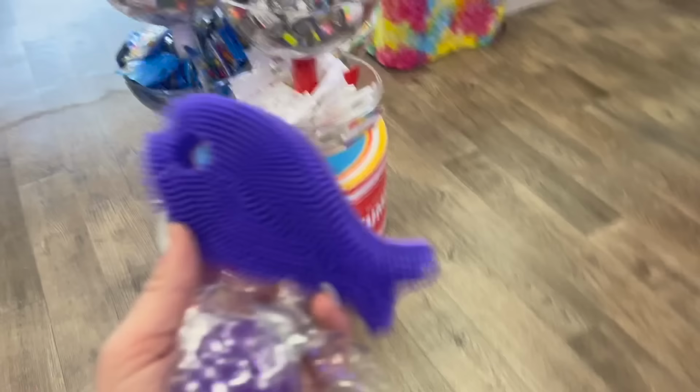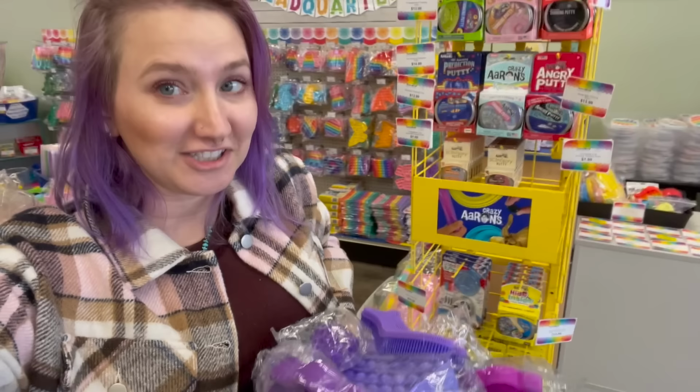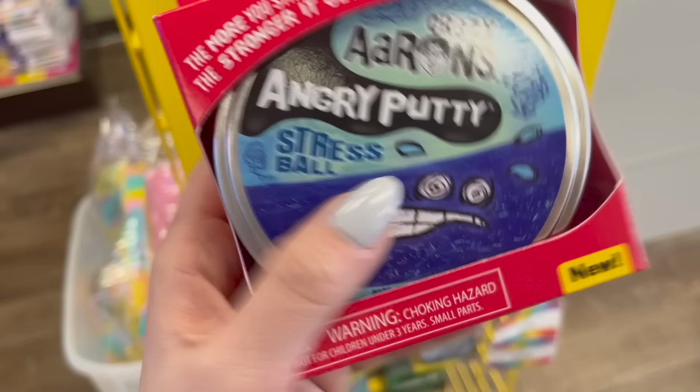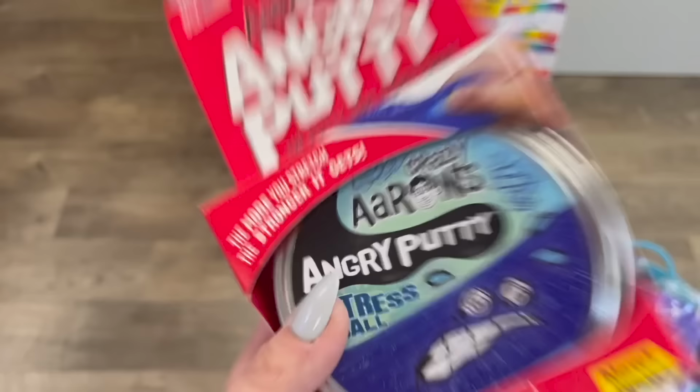We only found 2 fidgets between these 2 towers. I swear, these baskets are getting heavier and heavier each time. Let's check out this slime. That rhymed. Over here in the crazy errands, all I can see is this one here, the putty that fights back. This is the angry putty, the stress putty, and it's not showing as purple on camera as it is in real life. I promise, guys, don't come at me. I swear it looks purple here.